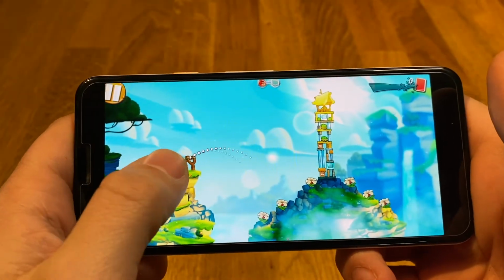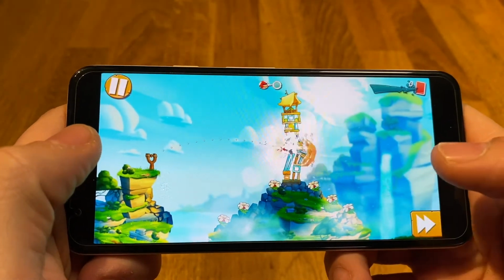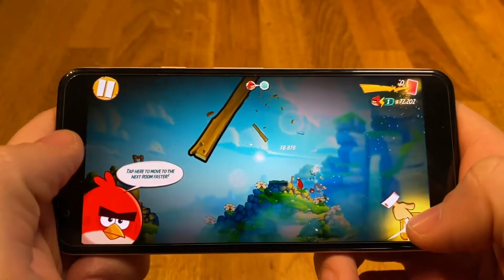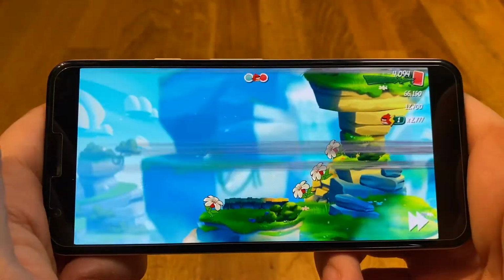I'm not much of a mobile gamer, but because of the lower end specs of the 3a, I wouldn't recommend it for hardcore gaming. Basic games will run perfectly fine with no issues, but once you get into anything graphically intense, say bye to your frame rate.